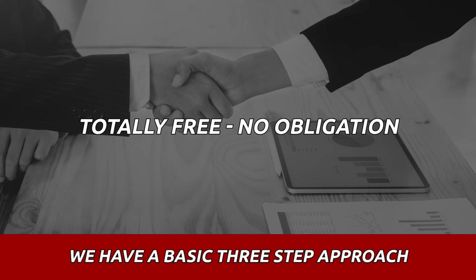So very simple three-step approach. Phone call, walk through, go over the numbers. You can then make an educated decision. You're never obligated along the way, and it's totally free for every bit of that. Do the phone call, do the walkthrough, get lots of awesome advice, and then see what your final numbers will look like. I think you're going to find it to be incredibly helpful for you that way.